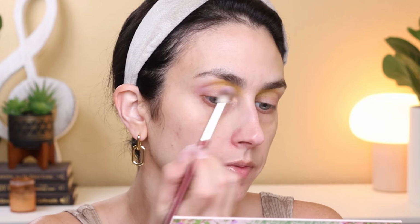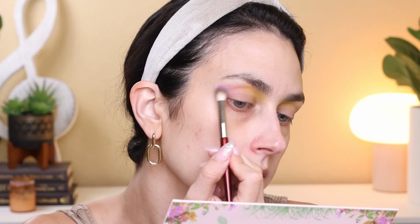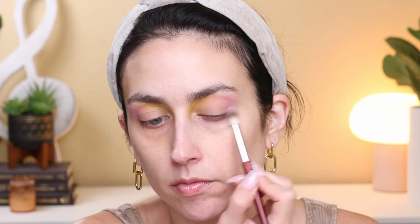I'm gonna go in with another fluffy brush, into the shade Peony. It's not quite pastel, it's a little deeper than a pastel pink, and I'll put this in the outer part of my crease. That's blending great, showing up great. Beautiful. So far, so good.